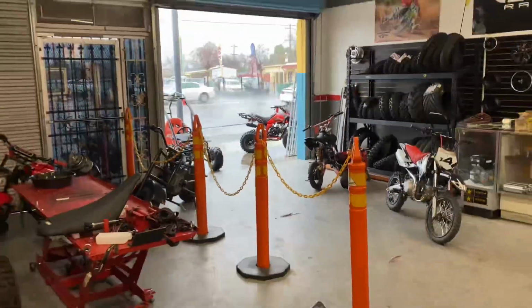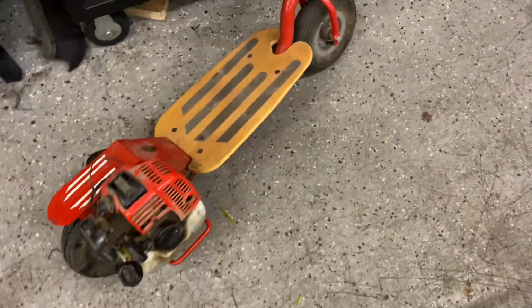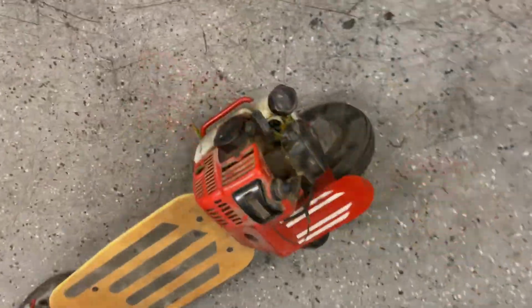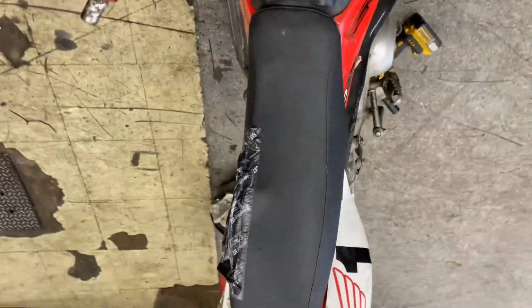On a rainy day, working on the Goped. We did new fuel lines, fuel filter. Got this little thing running. Doing this tire.